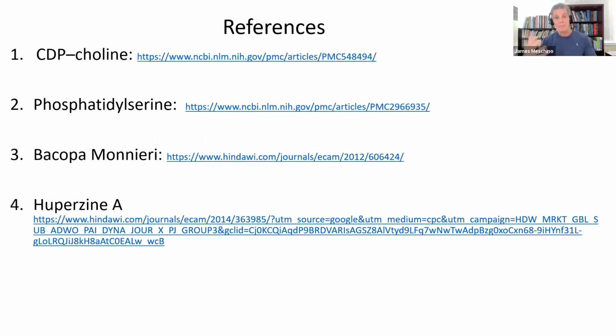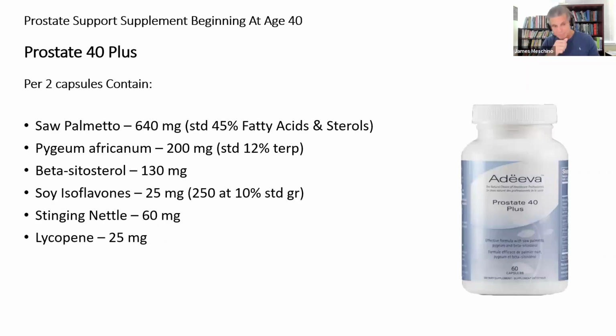So if you want to read up on that research, the most recent research, I've provided some links for you. I'll make these slides available to you after the webinar so you can do your own research on this. But these are the most recent studies on all of these nutrients showing their effectiveness in memory support and other prevention, even of certain other neurodegenerative conditions like Parkinson's possibly.